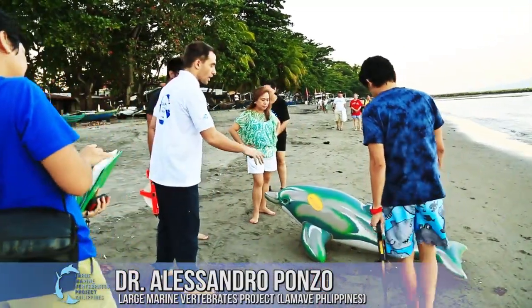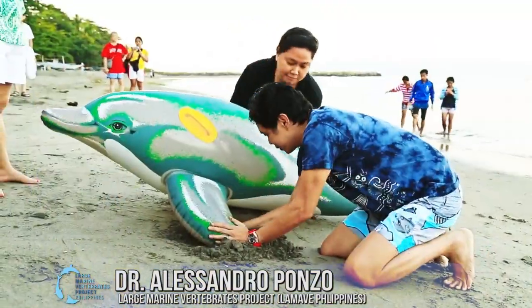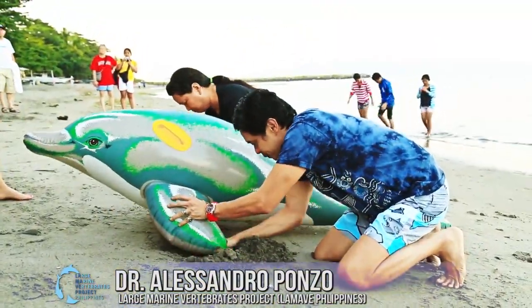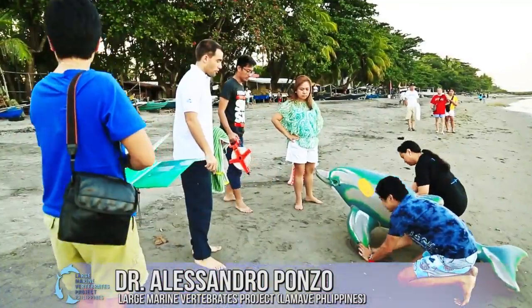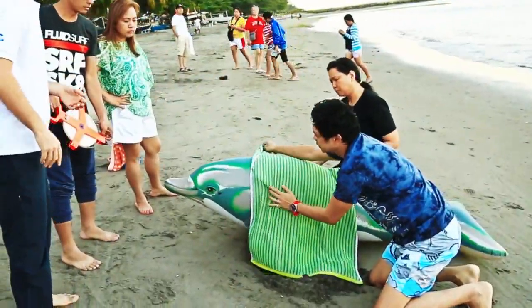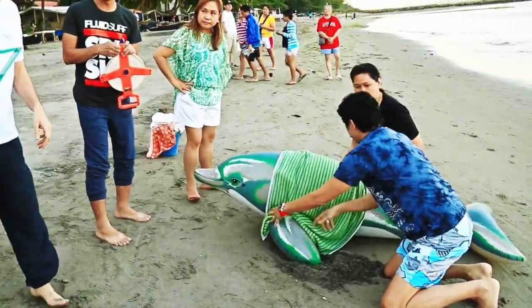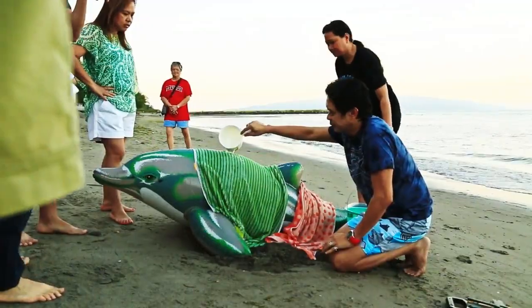Check if there is no coral or sharp object, and we can remove it from around the dolphin. And then we can dig a small hole around the pectoral fin so the dolphin will be more comfortable. Then if it's a sunny day, to protect the dolphin from the sun and prevent it from overheating and getting burned, we'll cover it with a towel, and we make the towel wet with a bucket.